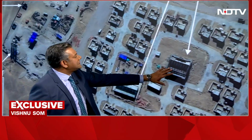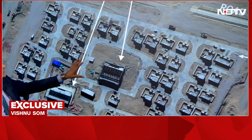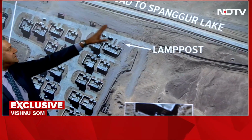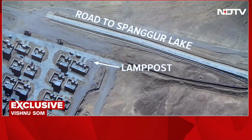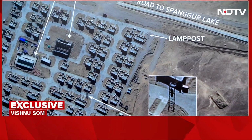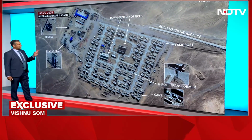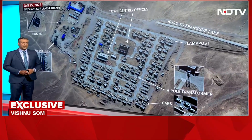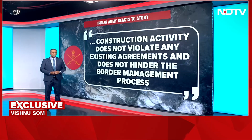This is believed to be the town center with offices which are under construction and 90-odd homes. They've even got lampposts which we've been able to identify. And this is that road to that Pangong Lake that we were talking about. So once again, let's just scroll through to give our viewers an idea of the expanse of this entire township, which the Chinese have constructed on the banks of Pangong Lake, albeit on their side of the line of actual control.